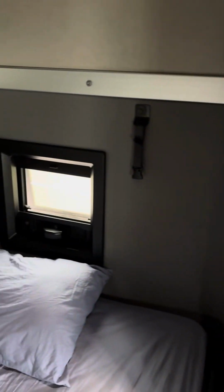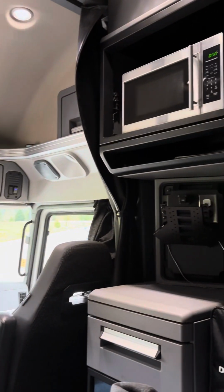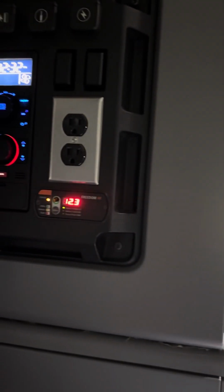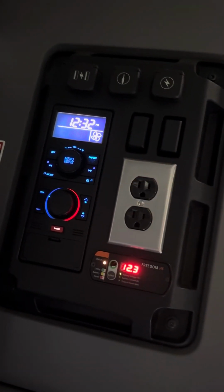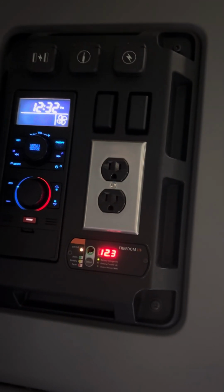What else? Let's see, at the back I have bunk controls. So right now the truck is off, but I have the inverter turned on, so I'm able to use electrical and microwave, things like that, without the engine running. It just runs with the batteries. These controls can control things like heat, air conditioning, lighting, electrical, radio, that sort of thing.